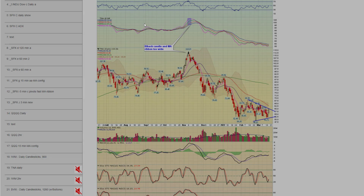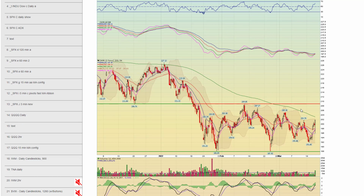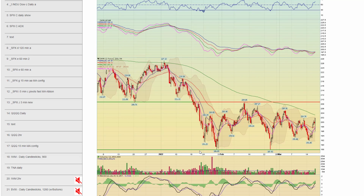Next, chart number 20, IWM on the 2-hour time frame. As you know, we've been stuck in this horizontal range and very choppy ABC type moves here.